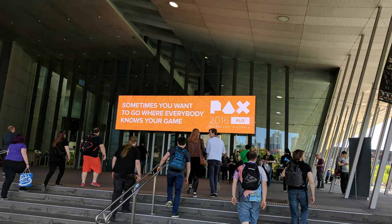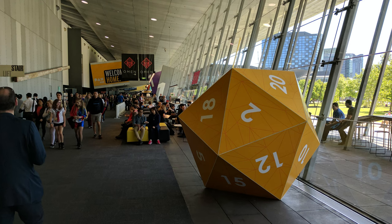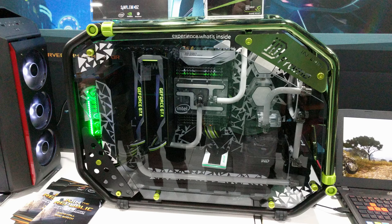Now, these photos are all from PAX. We had PAX in Melbourne last weekend, and you'll see here with these photos, there's a lot of mixed lighting, and there's very bad lighting conditions. What I did notice is, if you look at these two photos here, have a look at these two. You'll see there's a dramatic difference.